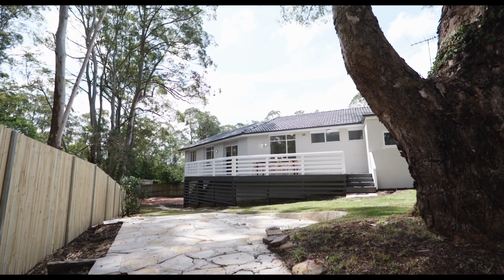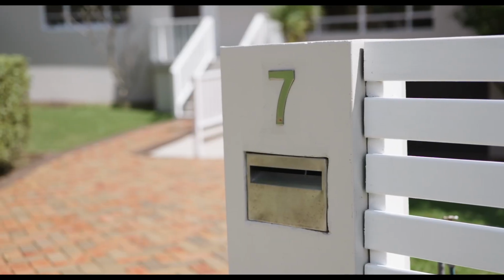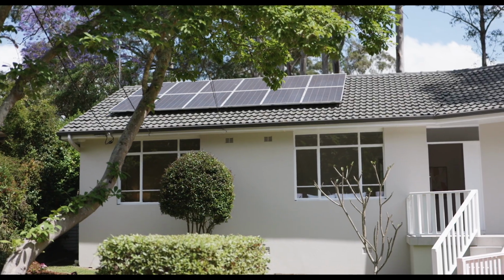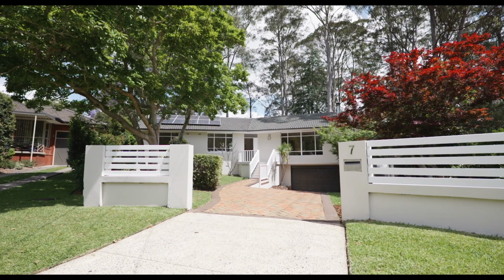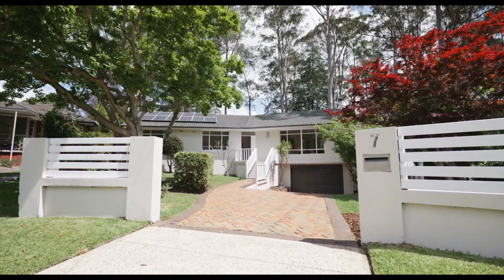There's one thing for sure. The top of your list when looking for a family home is peace of mind. 7 Leumeah Close here in West Pennant Hills will give you and your family exactly that. Supremely placed here in the northern belt of this wonderful suburb. And it's the cul-de-sac position that really does make it.